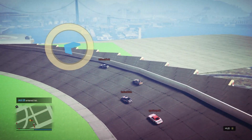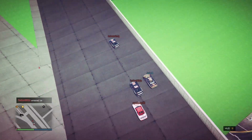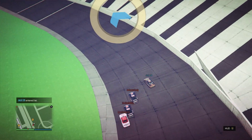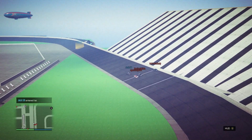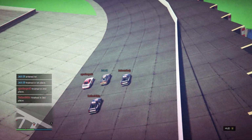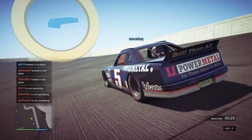There's Andrew, and here comes the trick. Jack does not want... wow, and there it is for the finish. Jack pulling into the lead here, and he pulls it out. Look at that. Well done from Jack.